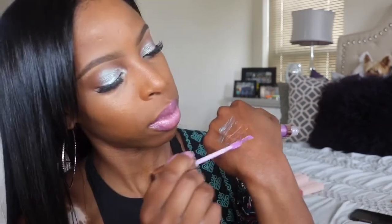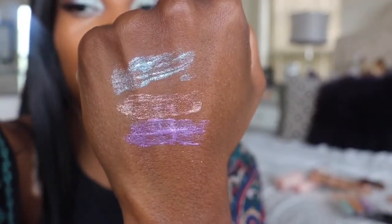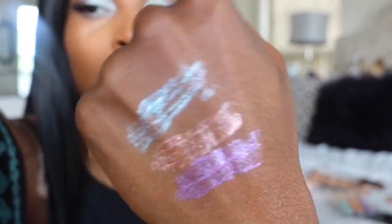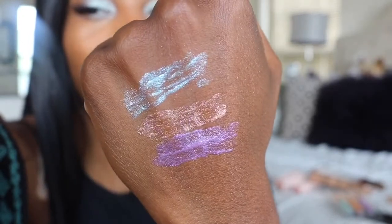This one seems to have the least color payoff. And then the last shade, which is the one that I have on my lips right now, Ready to Mingle. I like the names of these. And that's such a pretty purple. These are all the shades. They're so pretty. I mean, they're very reflective. The orange one definitely has the least amount of color payoff to me.